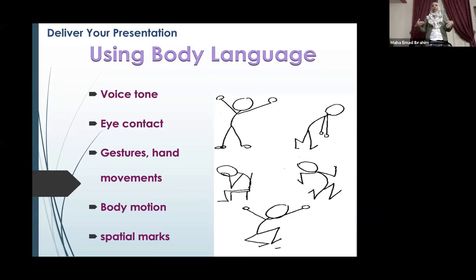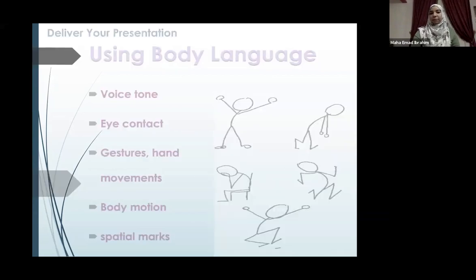Okay? So you also video yourself, watch the video, and give yourself a rating on how well you move in the space that you have, how well you make marks on different parts of your presentation, how well you scan the audience, for example, how well you give eye contact, how much time you spend giving eye contact to each participant. And as you rate yourself, there is always room for improvement. You start to improve yourself. And this is your evaluation.